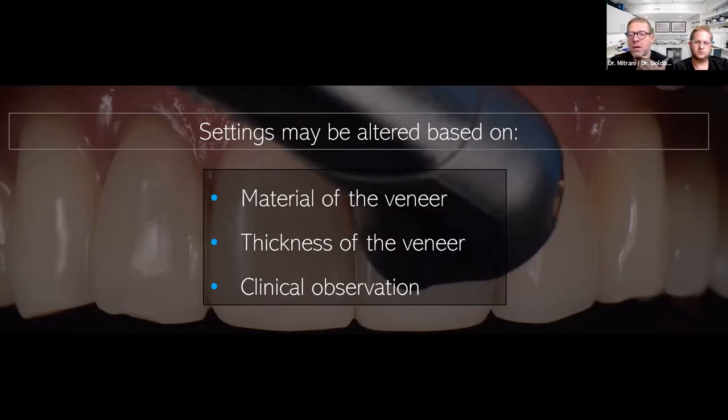Now, when you're replacing veneers, it's just a matter of removing the old veneer and figuring out where you're at as far as the prep goes and the thickness of the veneer. So we will notice that there's variability between the thickness of the veneers that we are retrieving.